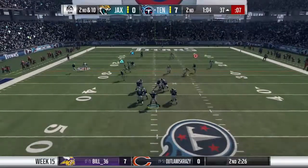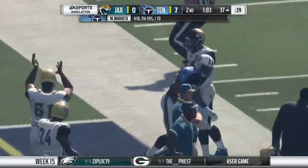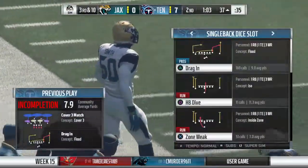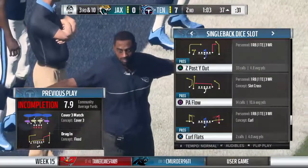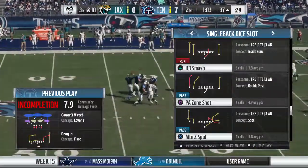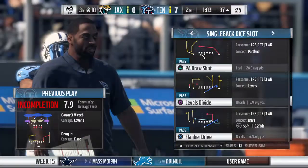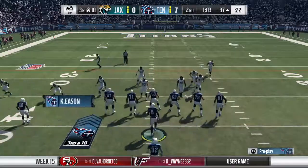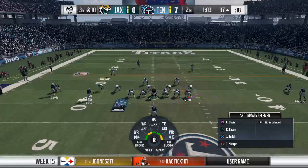To throw is Mariota. And this is incomplete. Feels like they're getting caught in between here because they didn't get completions on 1st and 2nd down. Now you've got to worry a little bit about the clock because you prefer not to give them another shot here in the first half. But if you don't pick up the first down, guess what? You're likely going to have to. The Titans on third down. They've converted 3 out of 5 thus far. This is 3rd and 10.